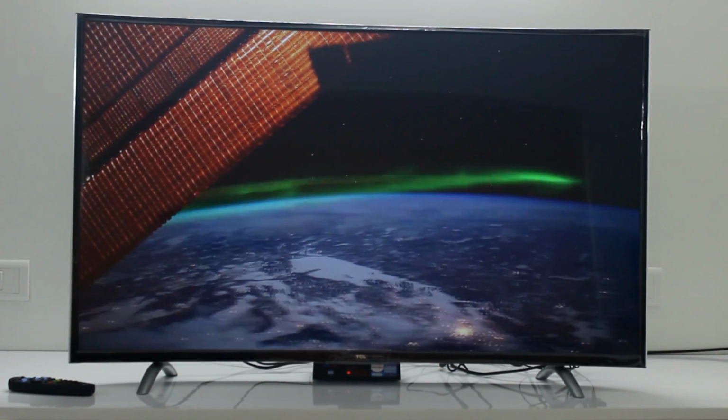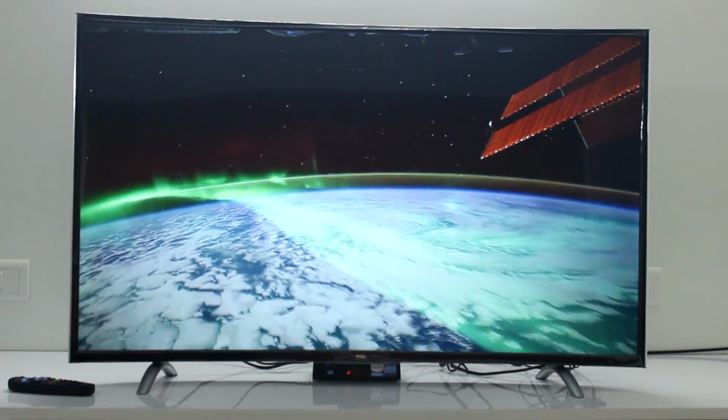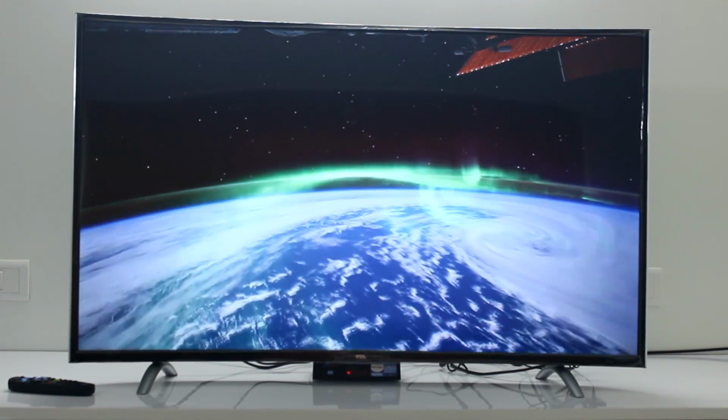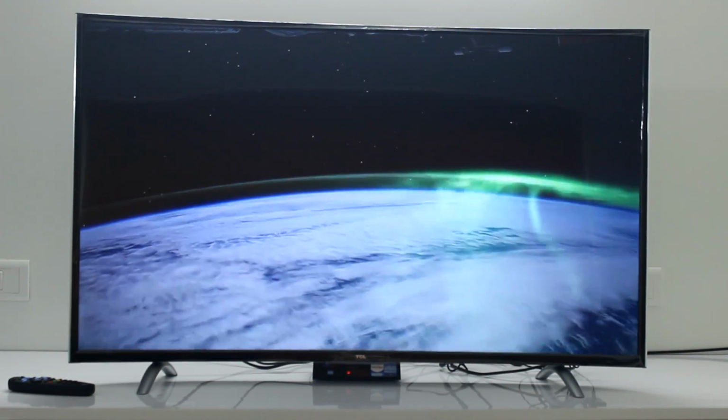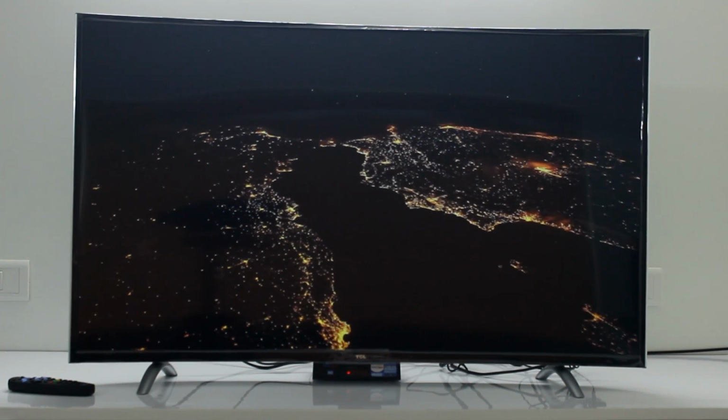Considering the price, I think this TV is a very good value for money TV, but it isn't a good smart TV. So if you're looking for a good smart TV, then I would suggest you to look elsewhere. Maybe the new LeTV should be the one you should go for. So in my opinion, it's a great TV, but not a great smart TV.